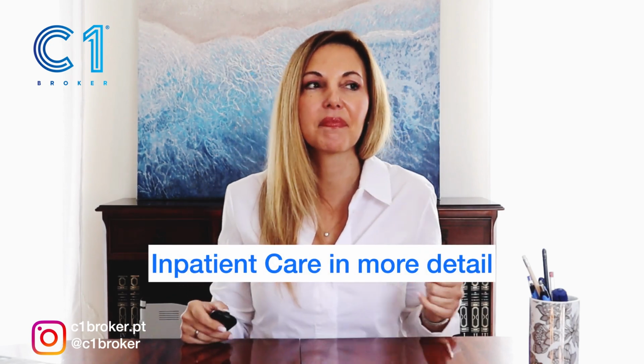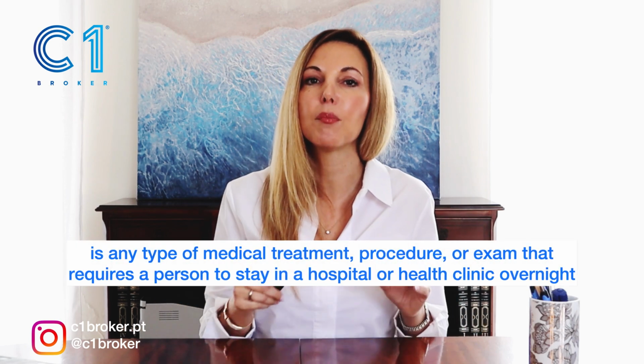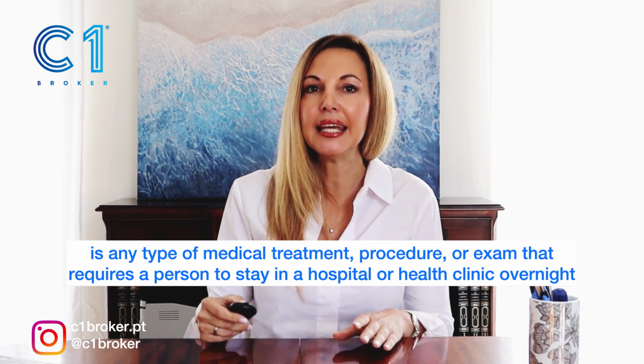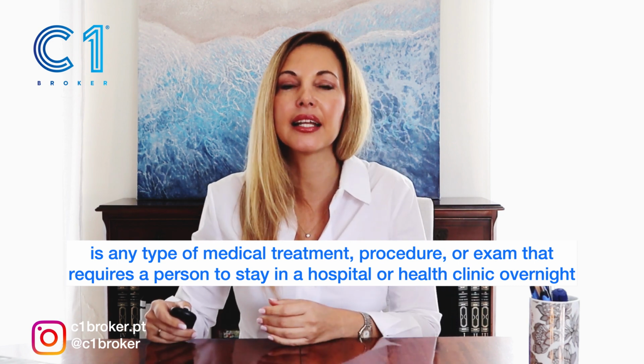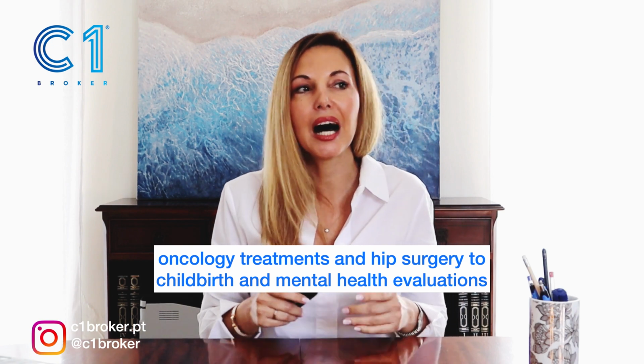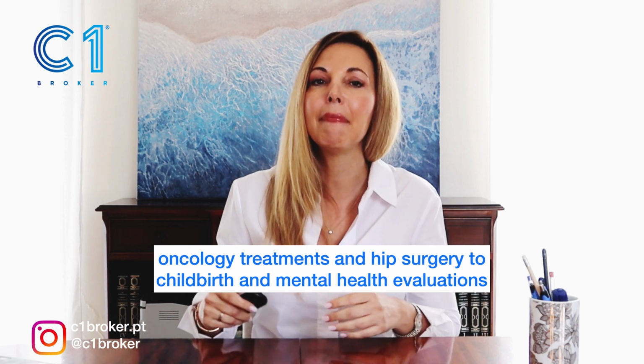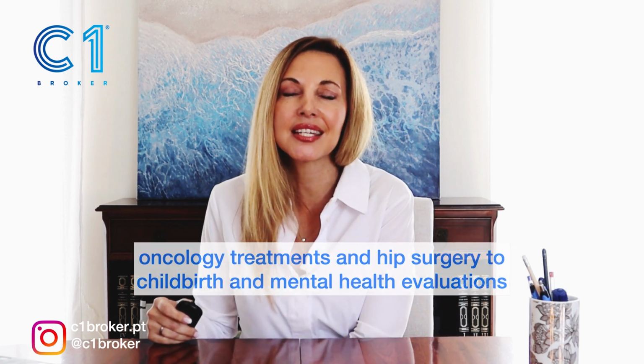And now let's look at inpatient care in more detail. Inpatient care is any type of medical treatment, procedure, or exam that requires a person to stay in a hospital or a health clinic overnight. This can include everything from oncology treatments to hip surgery to childbirth, or even mental health evaluations that require you to stay for a couple of days in the hospital or in a clinic.